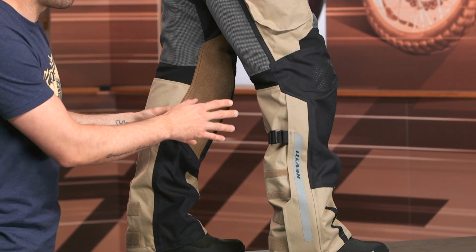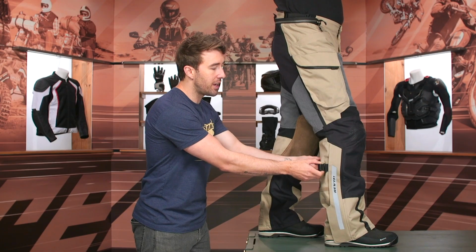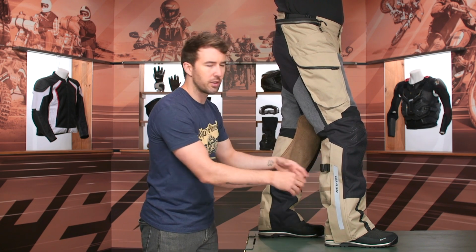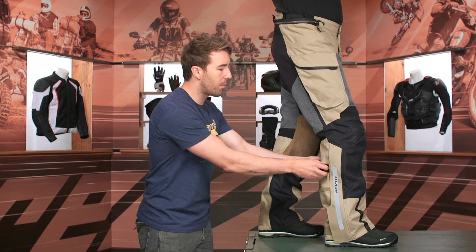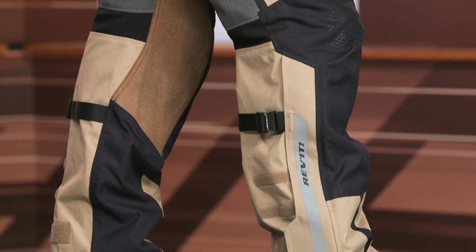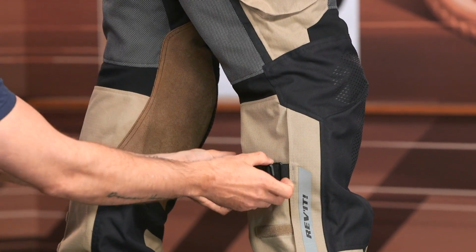The other thing I wanted to point out, right here at the side of the leg, you do have great adjustability, so you can fine-tune that if you're not wearing large ADV boots. Pat's just wearing some more low-profile boots right now, but you could really cinch that down. He could snug that up if he was actually going to be out there riding around. Obviously, he's just standing here modeling for us, but you have that adjustability if you want it.